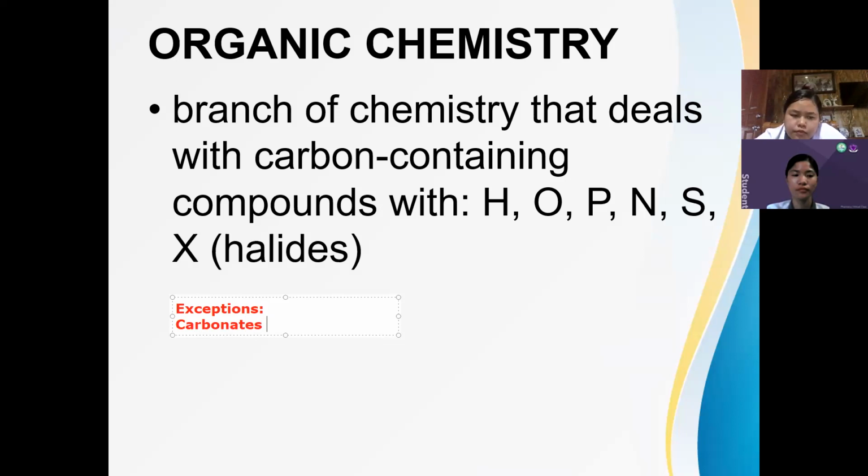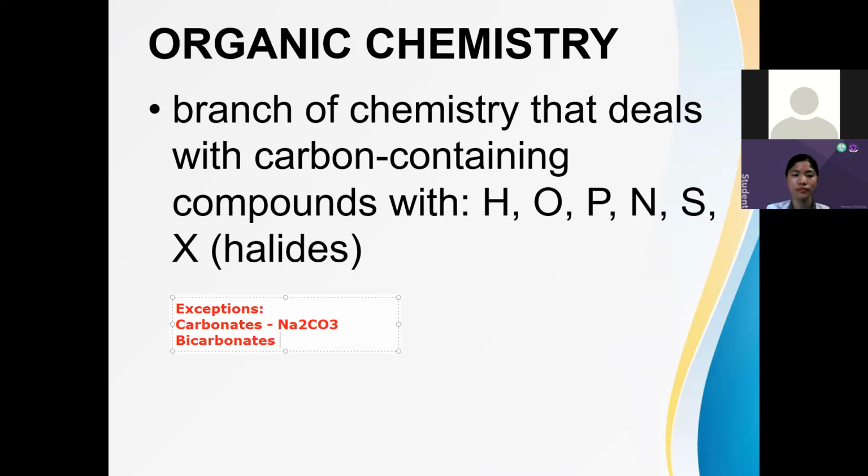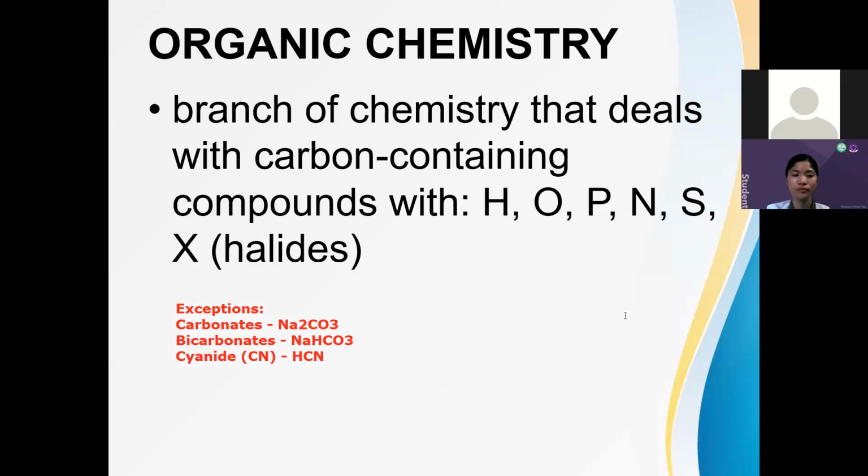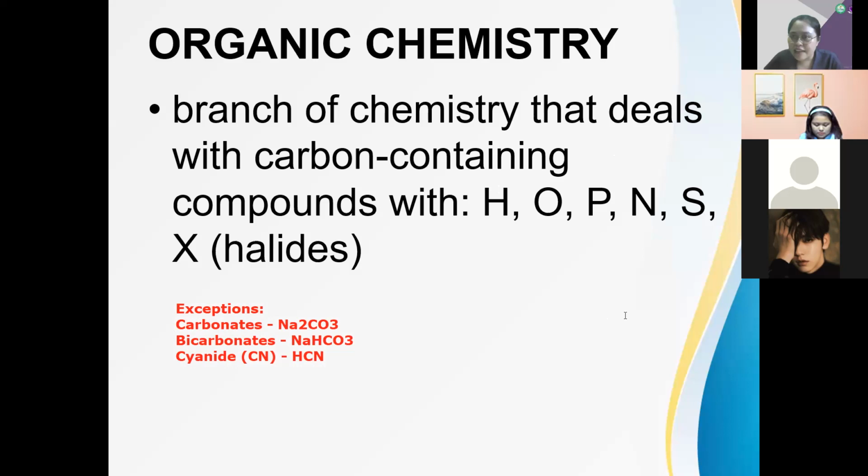Those compounds that contain carbonates, like for example, sodium carbonate. Inorg na siya. Or those that contain bicarbonate, like sodium bicarb, inorg pud na siya. And those that contain cyanide or kanang CN, like HCN, hydrocyanic acid. They are all considered inorganic though they contain carbon. But the rest na compound nato with carbon belong to organic chemistry. So I hope that is clear. Okay? Questions so far?